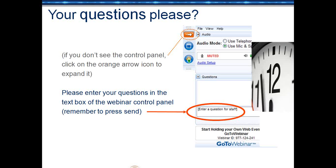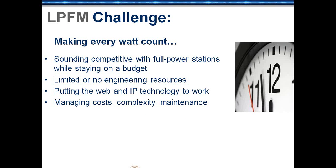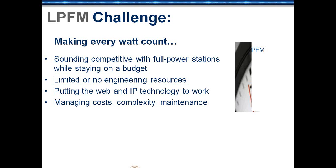So the LPFM challenge. With LPFM, you want to make every watt of your 100 watts count, and you also want to reach as many listeners in your communities as possible. The station might be small and low power, but can provide a quality signal that attracts listenership. And many of you will be trying to do this with limited engineering resources and a limited budget. So we want to cover some of the elements that contribute to the overall cost of operation of your station today.